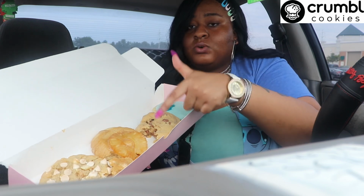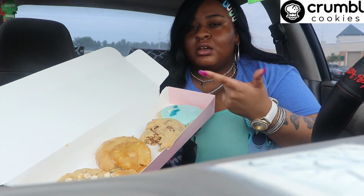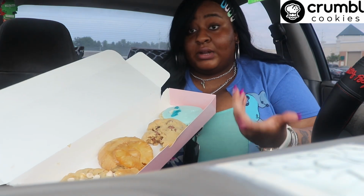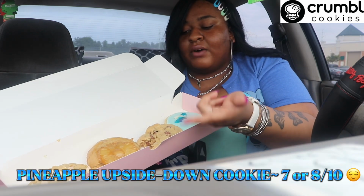Pineapple upside down cookie, that actually shocked me. I didn't think it was going to be good because I don't like pineapple cookie. Like how some people don't like pineapple pizza, I don't like it either. I'll give this 7 out of 10 maybe. Yeah, I'll give it a 7 out of 10.